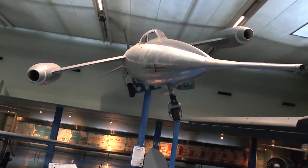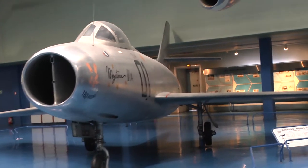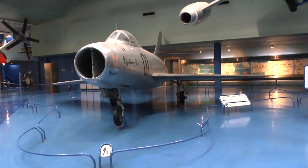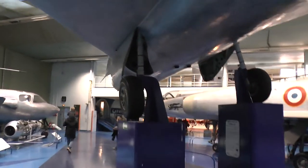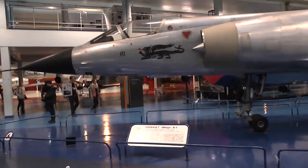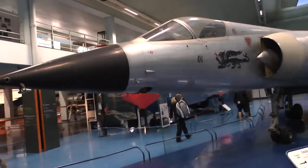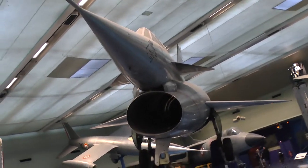A Trident. And another Mystère 4A. That's the prototype for the production version that we saw earlier. And then there's two more aircraft. Let's see the back of this one. And this actually is more fun from the top and from the front. So this is a Mirage 3-5. Here's also a prototype. It sits here. But what we really want to show you is this one. It's a pretty crazy looking one.